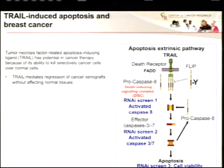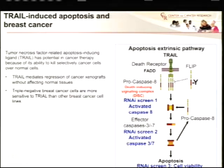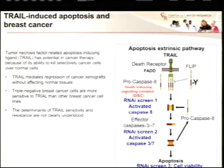Now, the problem has been that TRAIL mediates regression of cancer xenografts without affecting normal tissues, and you actually see very good responses. And in fact, many triple-negative breast cancers are more sensitive to TRAIL than other breast cancer cell lines. The determinants of this relative sensitivity and resistance to TRAIL are not understood.